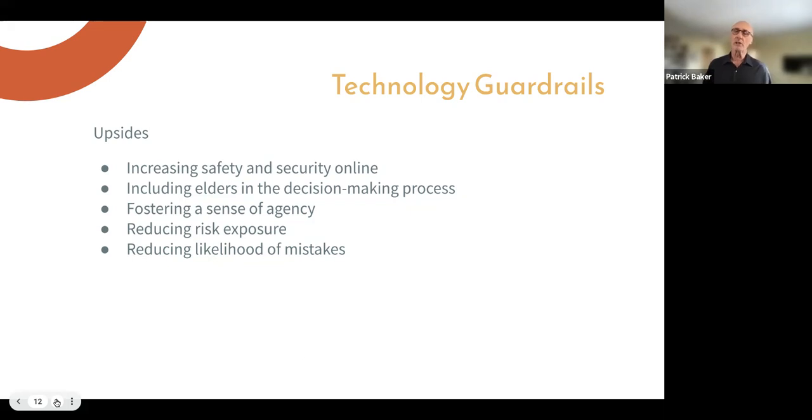We also are including our elders in the decision-making process. So again, making them aware of the changes that we want to make to keep them safe, and getting their buy-in. I think that's really important that we do that, for that sense of agency. And then also reducing their risk exposure to things like scams and frauds, and also reducing the likelihood of mistakes.